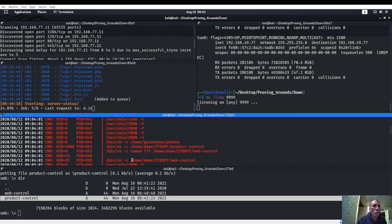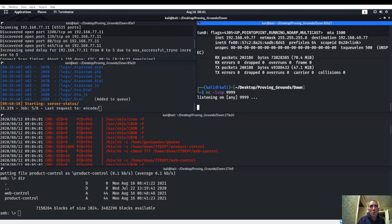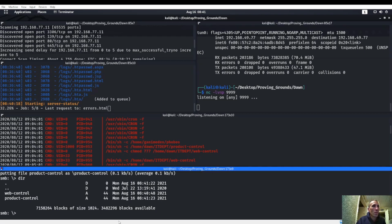And this guy's showing us that he's supposed to exist, because we have the IT department, which is what we were in down here, web control. So that should exist, and that should work now. Now is it just a matter of time? I think it's just going to be a matter of time, in all honesty. Hopefully it's just a matter of time.